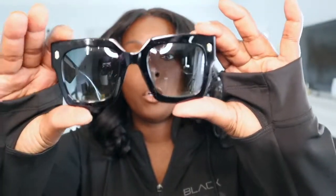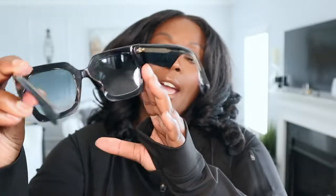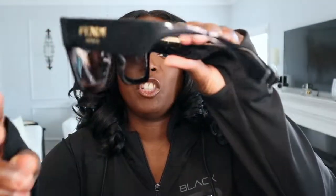So let's start with the pair that I was wearing. These are, I think, my absolute favorite. But these are my, do they got the name on them? Probably not. I don't know the name, but these are them. Listen, I be thinking I'm cute in these shades, okay? Fendi is probably my favorite pair of designer shades. So it's just the square oversized frames, and then both arms just says Fendi Roma.